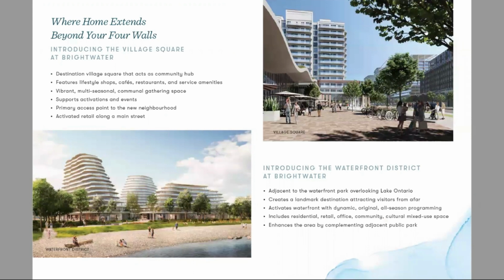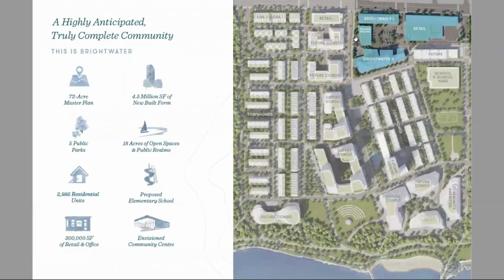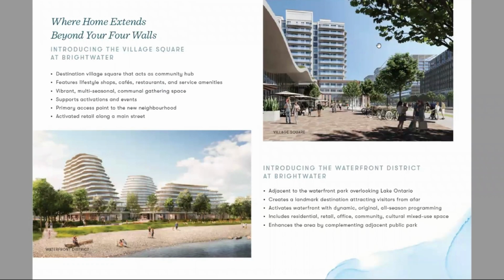So here you can see some of the images. If we get an idea of when you extend and you get right down to the waterfront part, you can get an idea of these. These, I imagine, will be the final buildings they're releasing that are right on the water. And then you can see the beach space right here, which will be part of the future development. Village Square, if we go back up right here, Village Square is in between Brightwater 1 and 2. So you're getting a community space courtyard right by the first buildings.